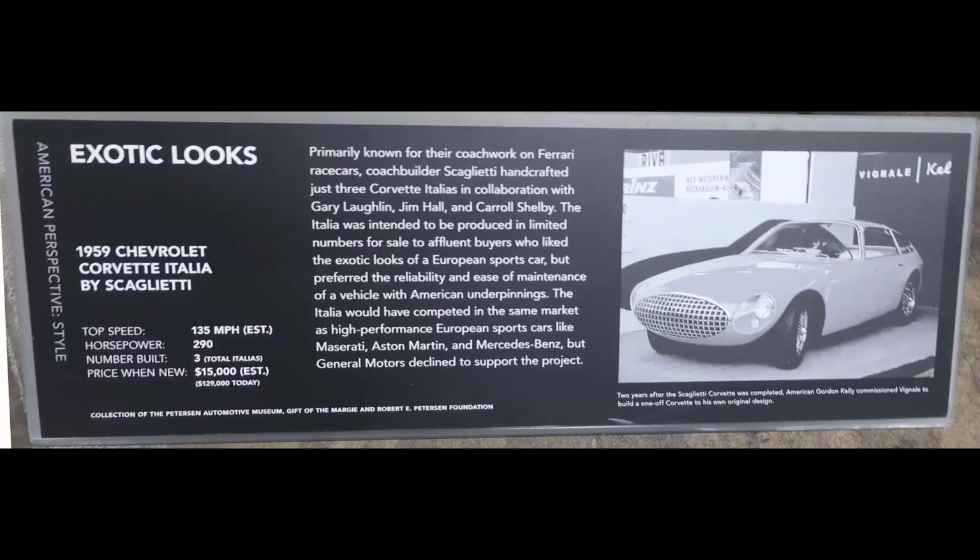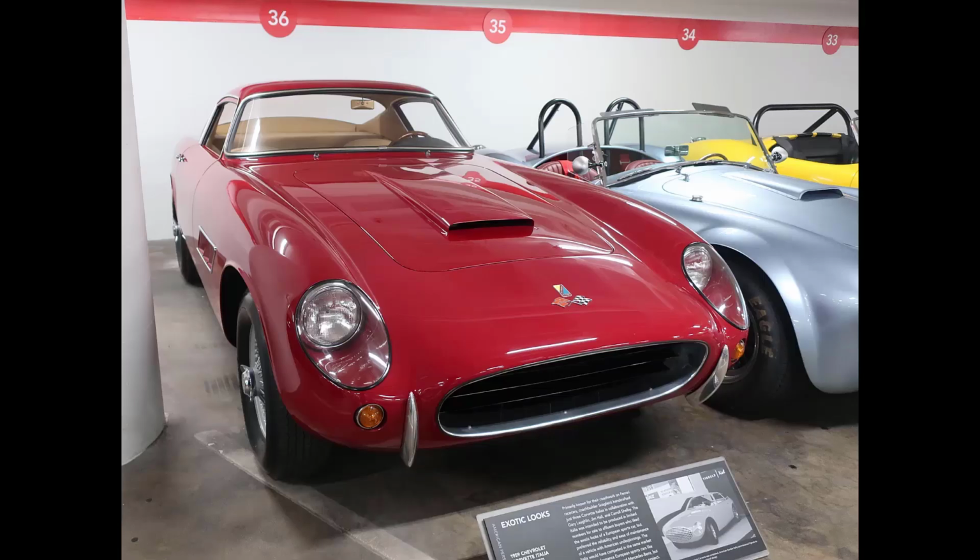And I'm going to have fun with this one, the 1959 Chevrolet Corvette Italia by Scaglietti. This was a 3-car production run. The Corvette was sent off to Italy to have this custom body put on it, and after 3 of them were made, for Gary Laughlin, Jim Hall, and Carroll Shelby, GM failed to support it. It was intended to contend with the rest of the European race cars with US dependable drivetrains and suspension systems.